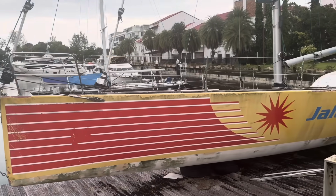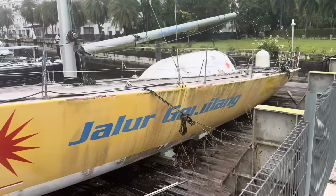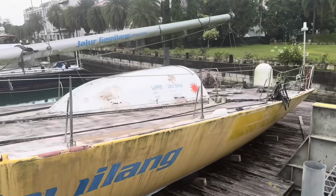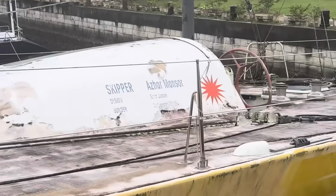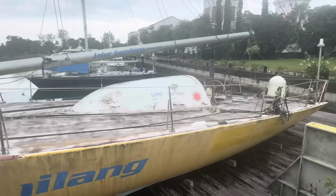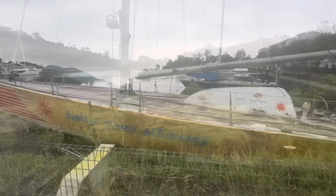Malaysian watermelon. It's a different color, but it tastes good. This boat was the first Malaysian to sail solo around the world. It was Azhar Mansur on Jalur Gemilang, which is like their flag, stripes of excellence.